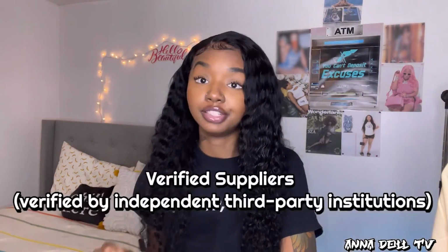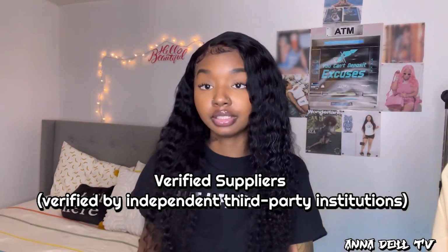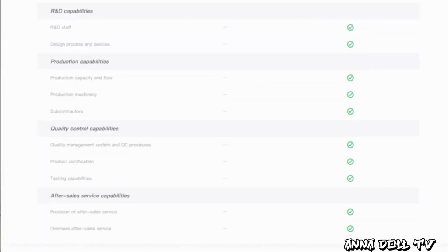Alibaba.com has verified suppliers, y'all. They are verified by independent third-party institutions. So you can see the difference between gold suppliers and verified suppliers, okay? I love to know everything about my vendor when I'm purchasing, and verified suppliers supply more information. You can see when they started their company, you can see reviews, how long they were in business, their quality control capability, after-sales service capabilities, so much more.